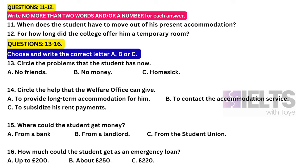The loan can be for up to £200. And we ask for a post-dated cheque for the same amount to be given to us so that we can recover the money once you receive your grant cheque. That would be very good. I'll apply, but I'm still worried about how to find new accommodation.